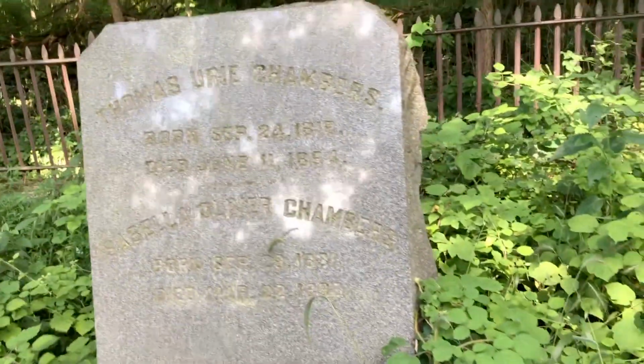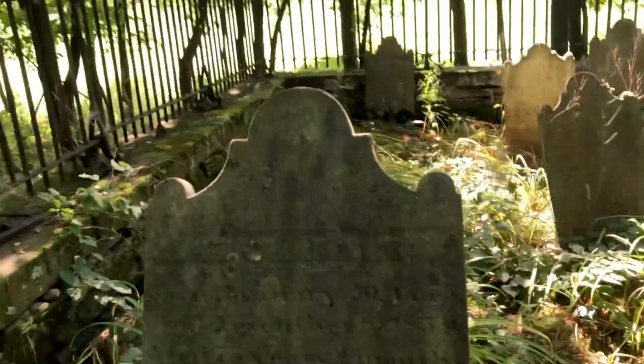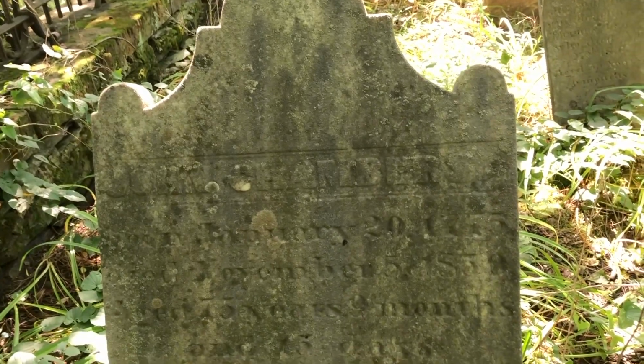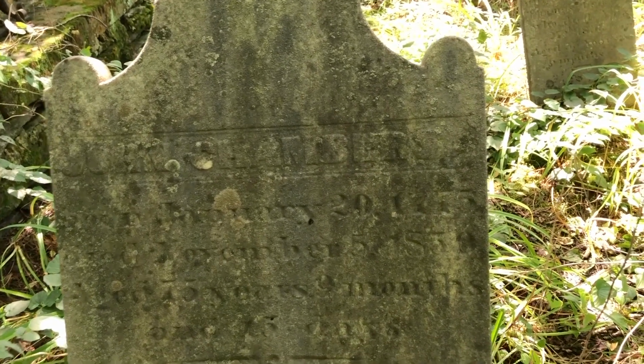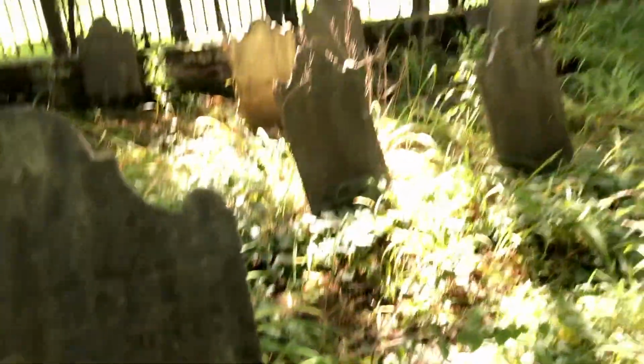1894. What about this one? February 20th, 1775, and then 1839, I think. Wow, that's just truly remarkable that these stones are all still here and in pretty good shape for the age that they are.